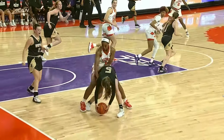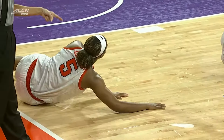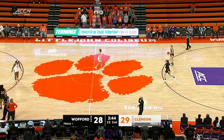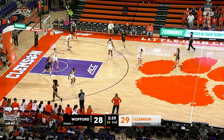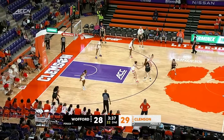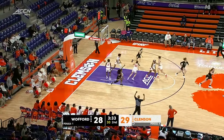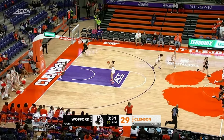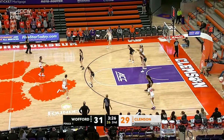See, Robinson just gets a little too aggressive there. Yep. 94 feet from the basket. That was always a frustrating foul for me. Yep. So Wofford looking to take their first lead of the game. They'll try with the 3, and they'll get the 3. 31-29. There's Wofford's first lead with 3.5 minutes to go, second quarter.